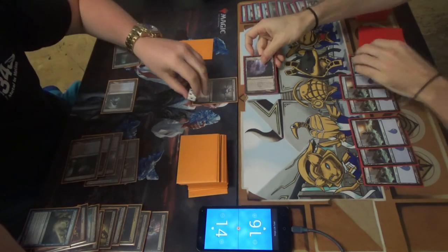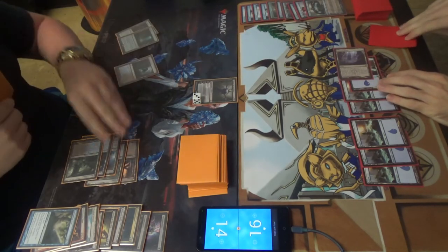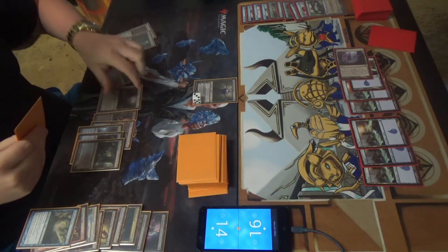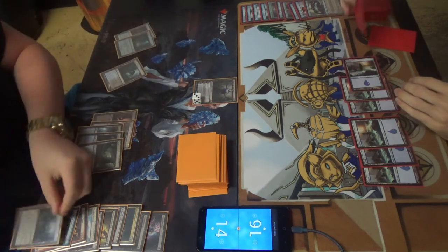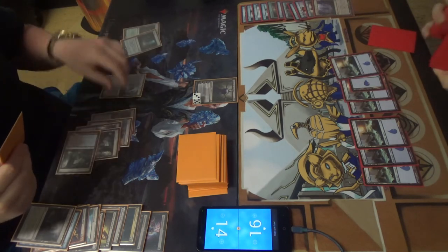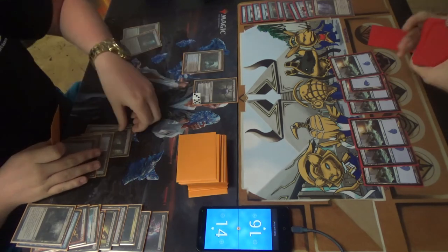Gonna hit Liliana, the last hope. She's at three. Pass turn. I may not win, but I don't want to lose. Ooh, okay. Search. Yep. One, two, three. Ah, okay, that's right.